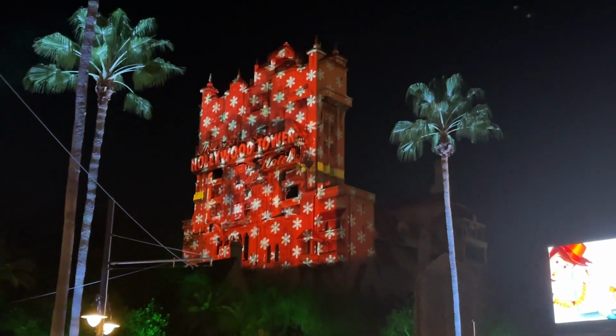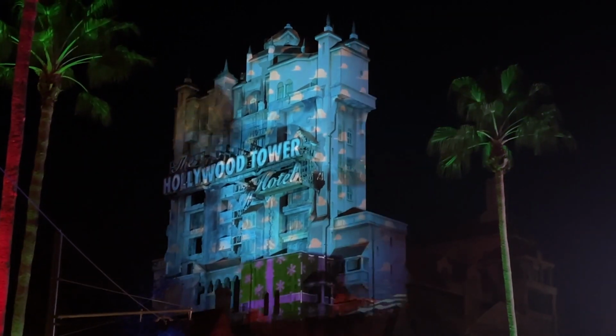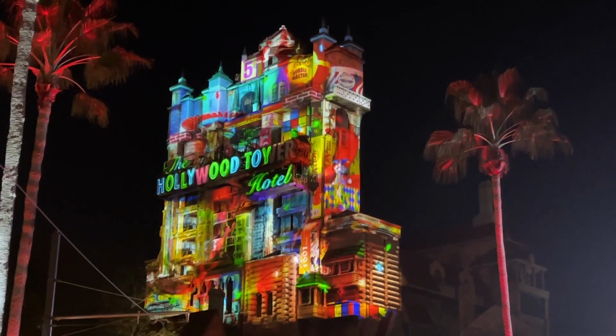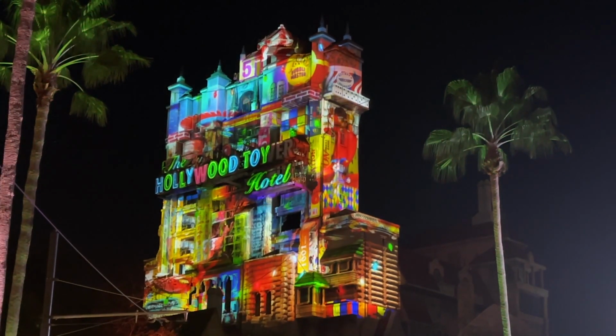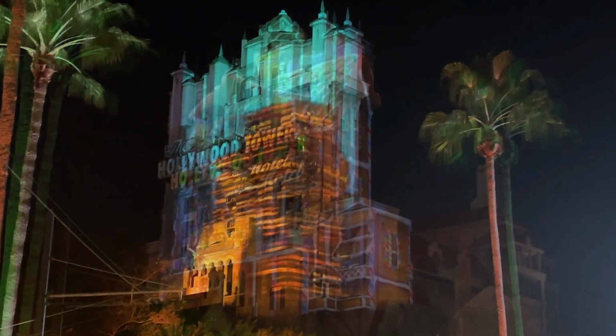Then it'll run through the few different holiday projections, and then it will reset for photos this way and then start over again on the 30 minutes. So keep that in mind when you're planning out your day. But there's a Muppets one, a Toy Story one, a Frozen one, and a Mickey and Minnie one. And they're all really cute, and it snows, and it's magical. And the whole thing only takes like 10, 15 minutes, and it's really nice. And it's just cool. I love when they do the projections like this.